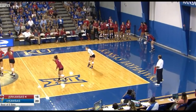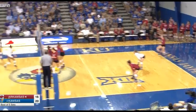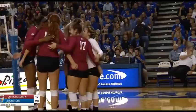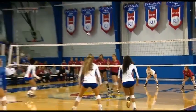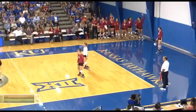Adrian Walschlager for Arkansas, the senior. Serves up an ace. Just in front of the Jayhawks, Tori Miller. And the bottom of that one absolutely fell down. Watch, she hits a jump float. Looks like it's going to keep going to Tori Miller and just dives at the last second.